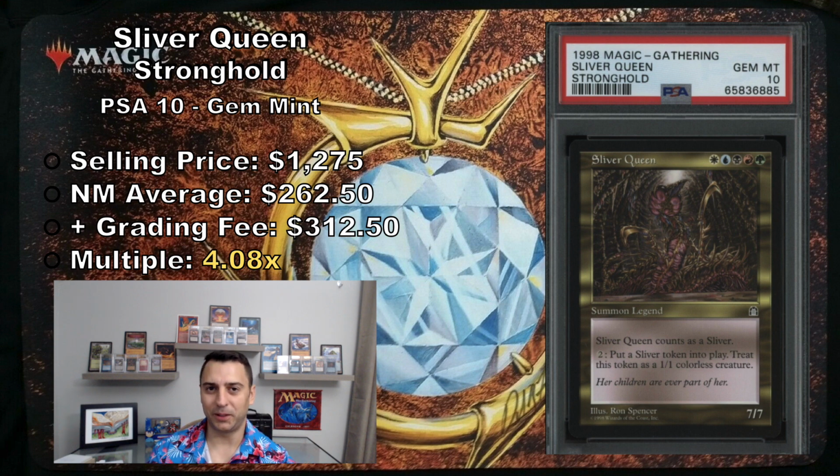A couple of things to say about this one too. I personally think that this card is undervalued at just over $250. I remember, I think these were selling for like $350 to $400 last year. And I personally think that a card like this is going to have another spike in the next year or two, back into that $350 to $400 range. And then your multiple would go down to about 3 to 4x. But by that time, I think the selling prices on these could get up to $1,500 to $2,000, similar to the Lion's Eye Diamond.